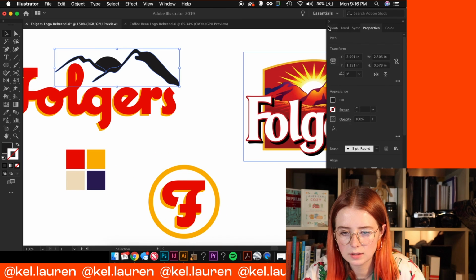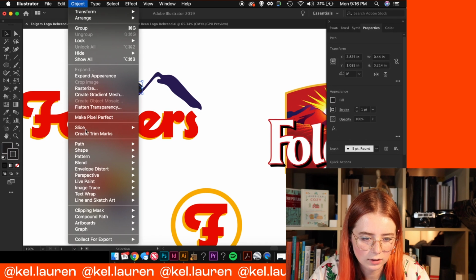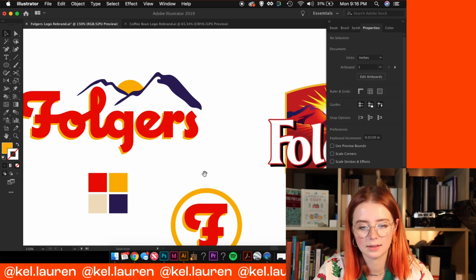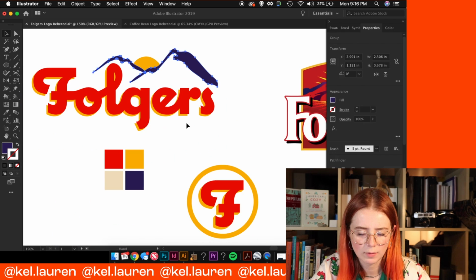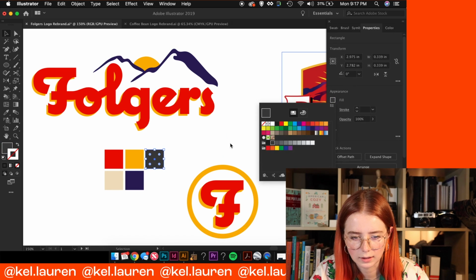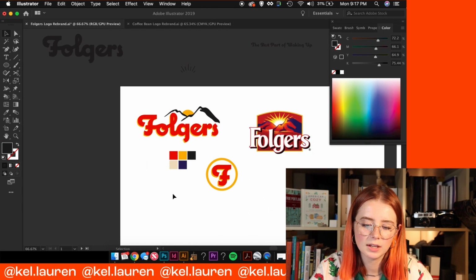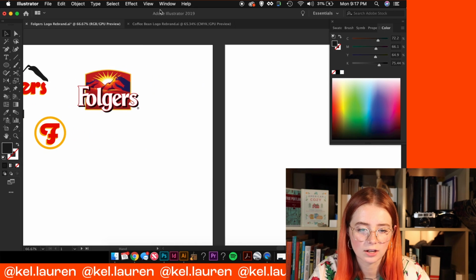Grabbing these mountains, making them purple, and then this guy right here, outlining, because it has a stroke on it right now. Outline that stroke, throwing that behind there. Bada bing, bada boom. Kind of like Lakers colors-esque. Maybe I'll throw in a gray, like a 90%. No, too light. Let's go darker than that. I like that a lot more, but we'll still keep the purple in there. So that's where we are at, and let's start actually branding this out.